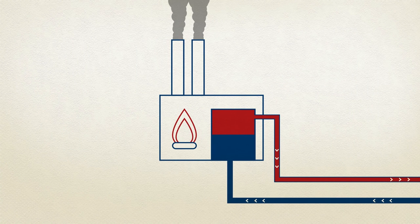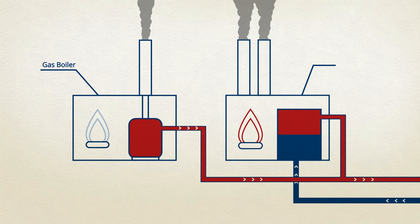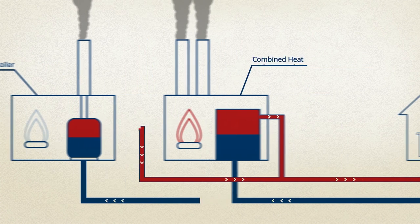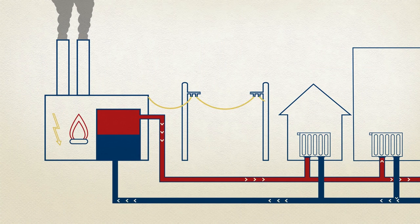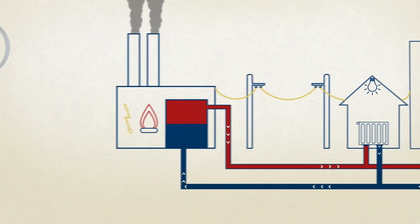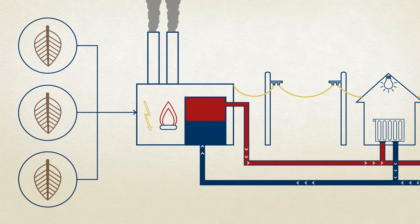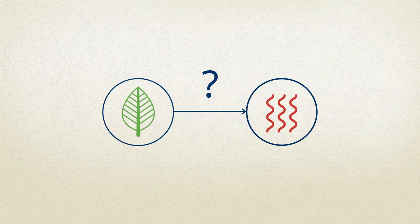Today, heat generators provide only as much heat as is required at any given time. They use gas boilers and combined heat and power plants, known as CHPs. Incidentally, these CHP plants don't only supply heat, but also electricity. However, they're usually powered by fossil fuels, which are harmful to the environment and therefore not sustainable. So how can sustainable energy sources help achieve a transition in heating?